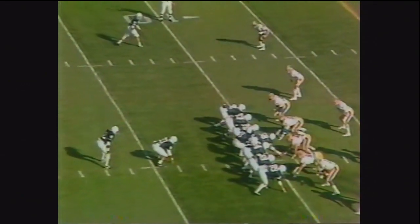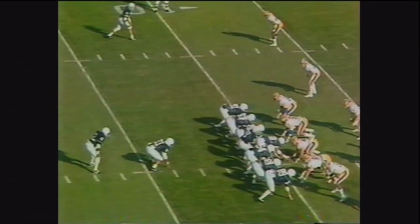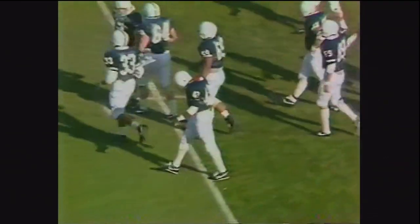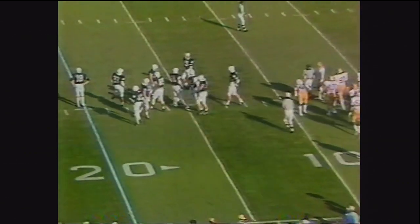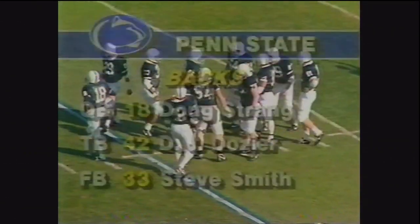Steve Smith and DJ Dozier in the backfield behind Doug Strang, who is starting at quarterback. Dozier inside, gets to the 8-yard line, gain of a couple. It'll be second down and goal from the 8-yard line. Chris Dolman, left defensive end, made the tackle for the Panthers.